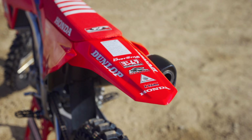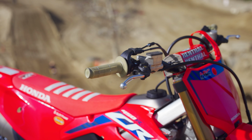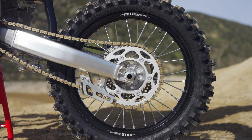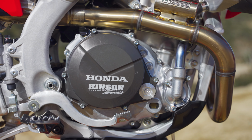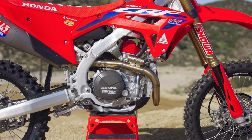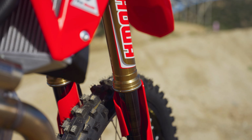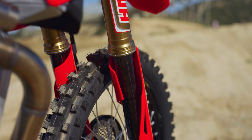to consumers. It does have the full team graphics kit, it does have DID STX rims, things like different Renthal grips, different chain, and a clutch cover from Hinson with the Honda Racing insignia on it. It does have some cylinder head porting that is a little bit different than the consumer specs, some mapping to match it, and of course coated fork legs, uppers and lowers.